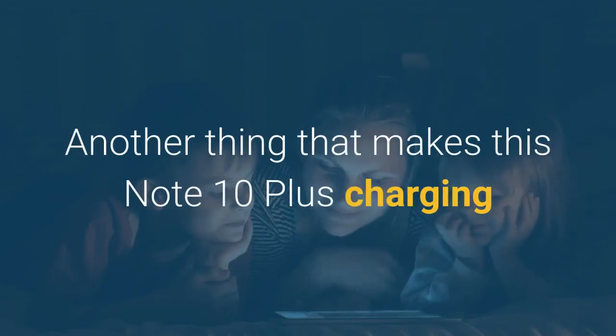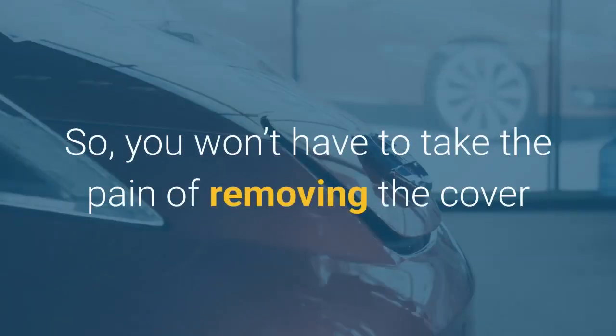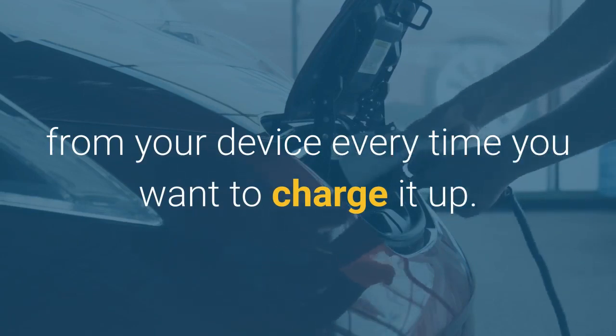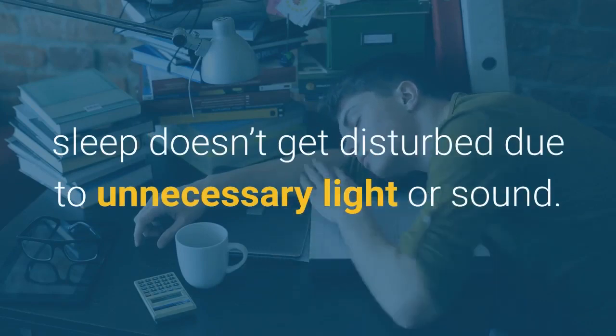Another thing that makes this Note 10 Plus charging pad very handy is the compatibility with most cases. So, you won't have to take the pain of removing the cover from your device every time you want to charge it up. Even better, the charger is also sleep-friendly, ensuring your sleep doesn't get disturbed due to unnecessary light or sound.